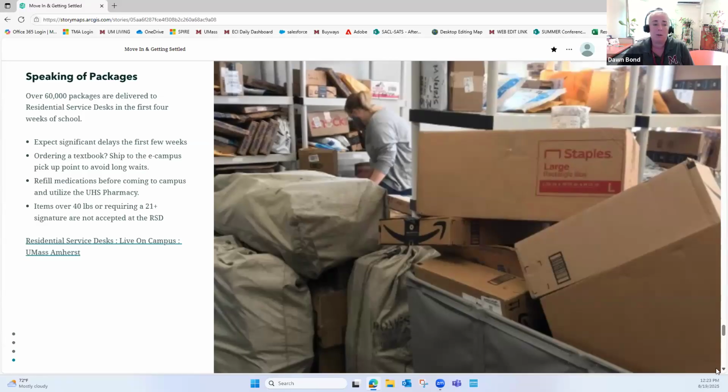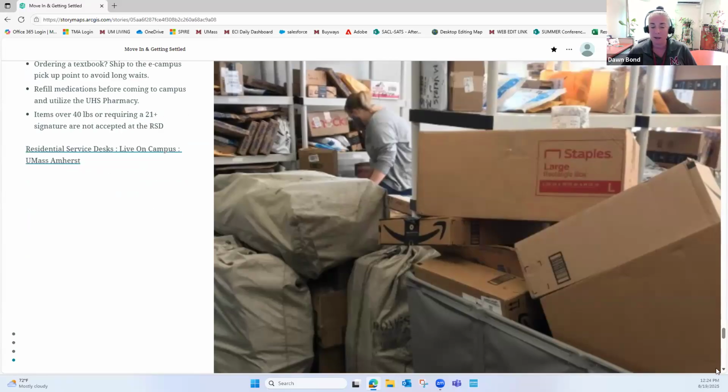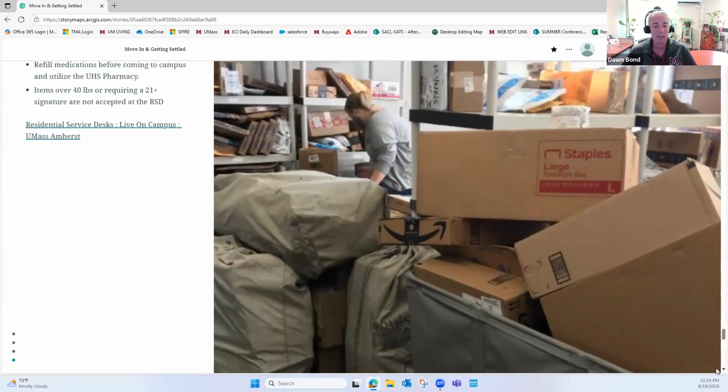You may want to consider ordering your textbooks through the eCampus pickup point, which is in the campus center. We've already talked about making sure that you have at least a 30-day supply of important medications. And there are some parameters around items over 40 pounds or requiring a 21 plus signature. So more information about our service desk and mail services can be found at that link.